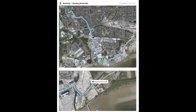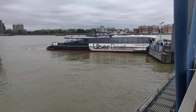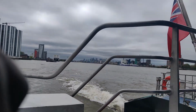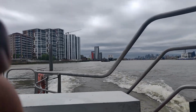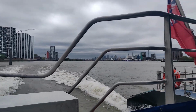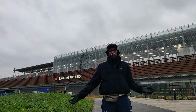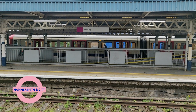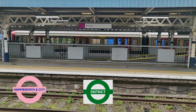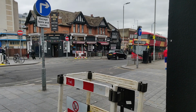Getting to Barking Riverside, there's a few ways. There's first, walking, which is a bit of a mission. If you want to travel via the Thames, there is the Thames Clipper Uber boat, and you can do your best James Bond impression. There's the Overground, Barking Riverside Overground Station. And lastly, using a combination of either the Hammersmith and City line, the District line, or even the C2C to get to Barking, and then eventually jump on the EL1 all the way to Barking Riverside.